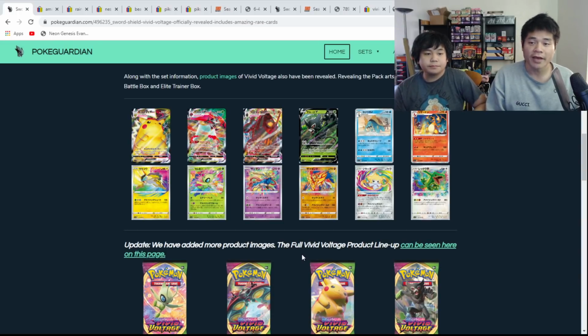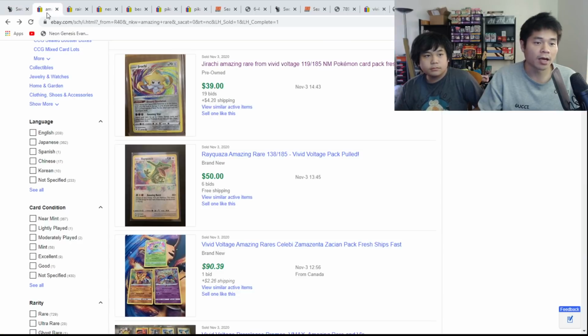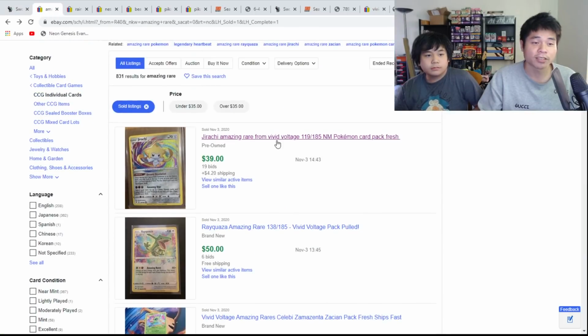But there are a lot of heavy hitting cards that make ripping pretty tempting. But we're gonna do a Vivid Voltage. I ordered a booster box online, so we'll see how that goes, see if we even get it. So anyways, there's the amazing rares that fill out the set, which is pretty cool. And then Jirachi sold for like $40. Then you got Rayquaza for $50. So that gives you a price range of a couple of the cards already.